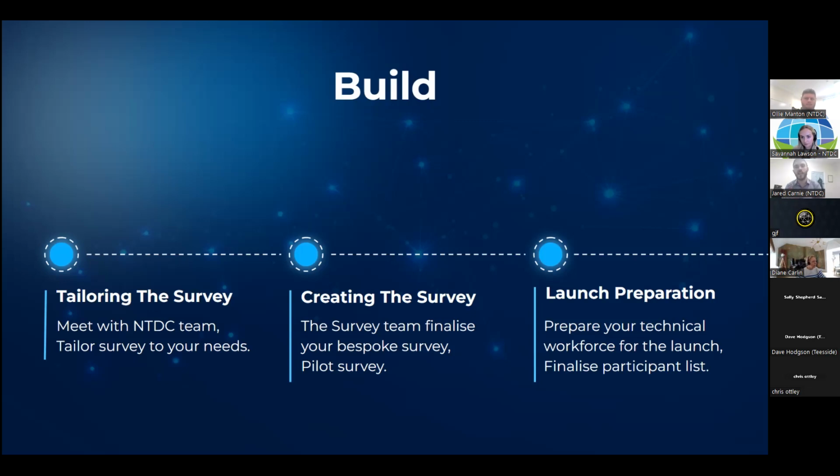And then what we do is we collect feedback from people who are involved in that pilot to make sure that it worked for them, to make sure that it made sense, to allow us to finalize that version of the survey. So after the pilot is finished, and we've confirmed that there's no more changes that need to be made to the survey, we then launch the live version of the survey to the wider technical workforce.